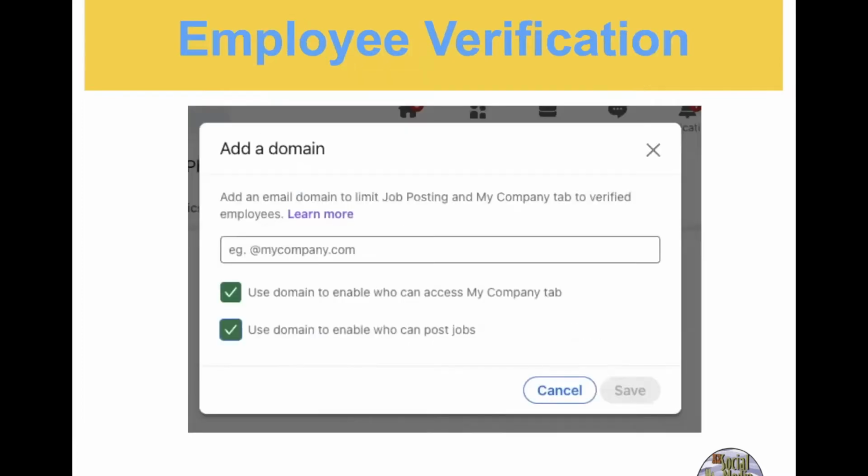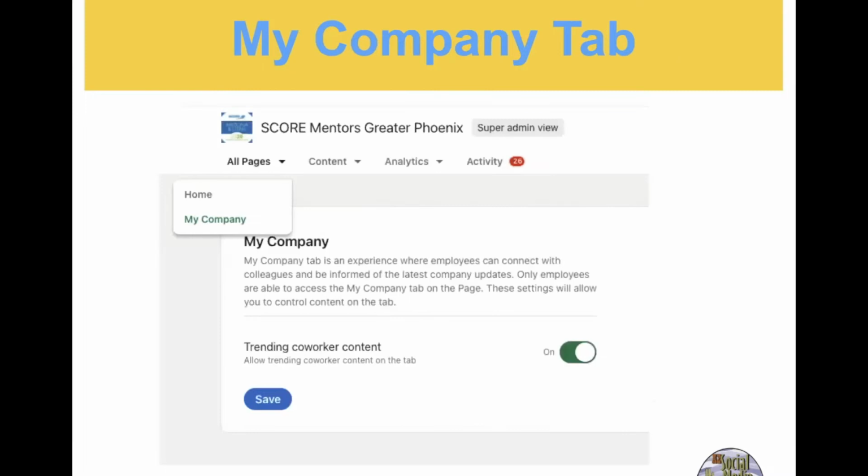Then if you have employees, you can add an approved email domain so that employees can verify they work at your organization. This can be used to access the My Company tab or to post a job on LinkedIn on behalf of the company. And again, I have a link in the PDF to where you can learn more about this on LinkedIn itself.